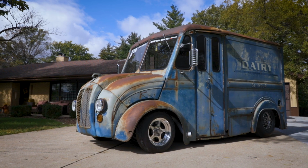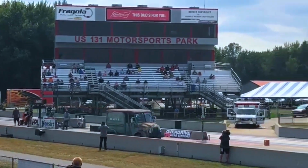It is the only one. It's the only one that's drag racing. It's probably the only milk truck in the world that'll pull wheelies.